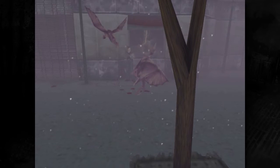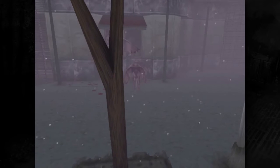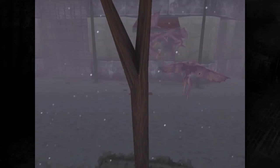If you stand under cover, you should be safe from dive bombs, but oh jeez. Shit, how many are there? No, don't come on at once. Oh no.